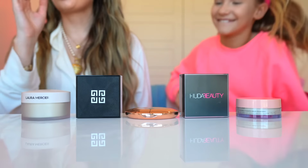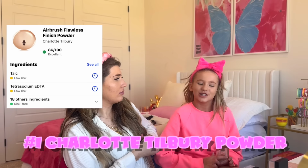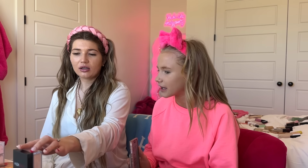This is what we thought it was. We thought Laura Mercier, Givenchy, Charlotte Tilbury, Huda Beauty, and then Elf. Alright, look it up. Charlotte Tilbury is first! Did I say we should put that at second? No, you said you put that on last.